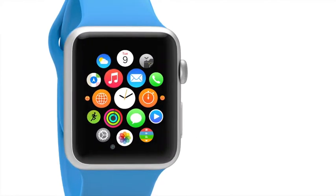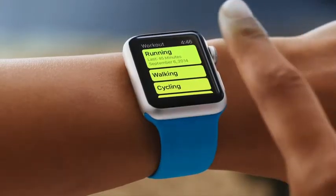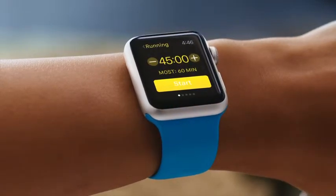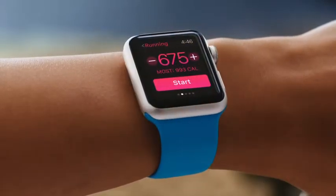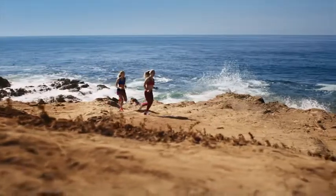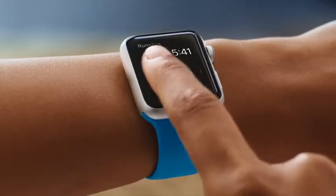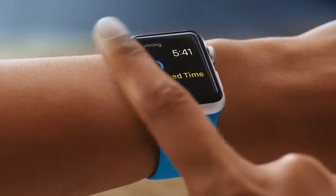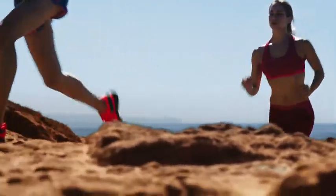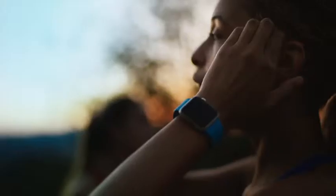There's also a dedicated workout app to provide more detailed measurement when you need it most. You can select your workout from a list of popular activities, then set a goal based on how long you want to work out, the number of calories you want to burn, or the distance you want to go. During your workout, you can see at a glance how far, how fast, and how long you've been at it. When you're done, you can end your workout, see an entire summary of your session, and earn awards for your achievements.